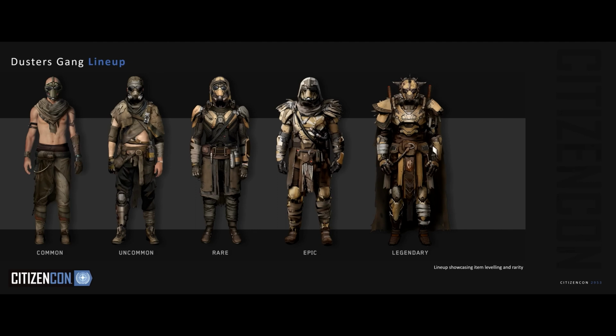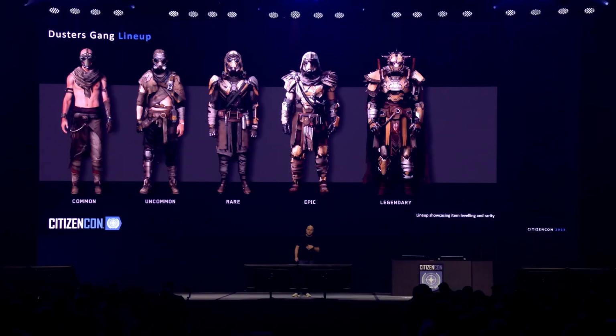the Dusters gang lineup showing armor leveling and rarity. So as a player, you'll have horizontal armor progression. This will define your role and playstyle. Then you'll have vertical progression. This is your progression within that role and playstyle. For example, a common bounty hunter armor set will be weaker than a legendary, and as armor progresses in strength, it's harder to acquire. So harder missions, rarer drops, higher reputation.